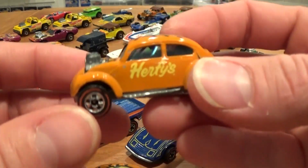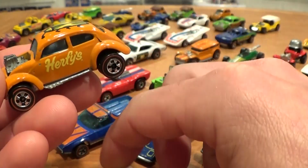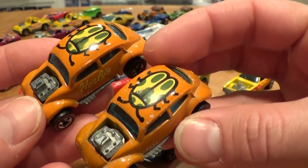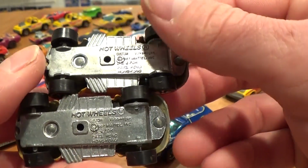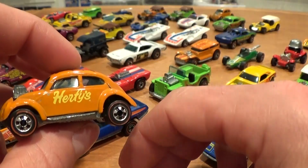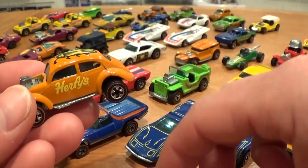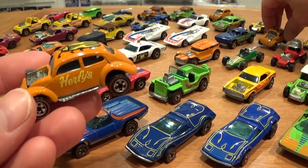1974, 1975, one or the other. It was also labeled with the Herfies for the Herfies promotional. Essentially the exact same car as the 74 version. Absolutely no differences other than Herfies. One note about Herfies cars, they are more expensive than the non-Herfies versions because of more scarcity.